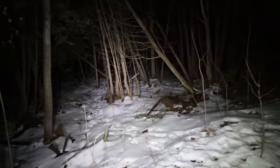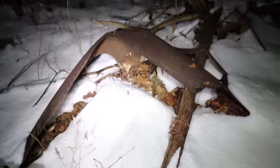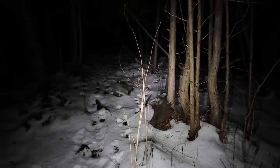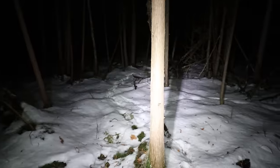Yo, what the heck is this? Looks like pieces of an old car or something. Okay, so we found some rusted, definitely got to be a piece of a car or a bumper, like something old. There's more pieces down this way. One right here. I don't know, maybe, is it an old car wreck? Is that what I found? Let's go just on up ahead. Maybe there's something we're missing.